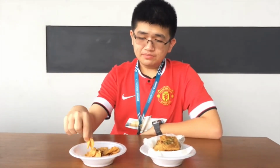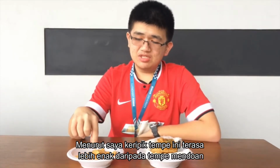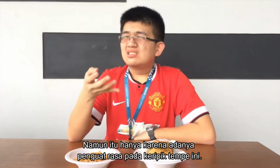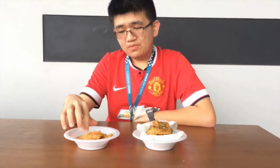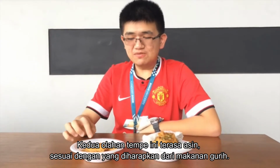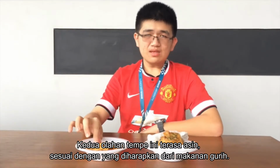Well, I think this industrial-made tempeh chip tastes better than the homemade tempeh, but it's just because there is some flavor enhancer in this tempeh chip, so it's not as healthy as the homemade tempeh. Both tempeh taste salty, as expected from a savory food.